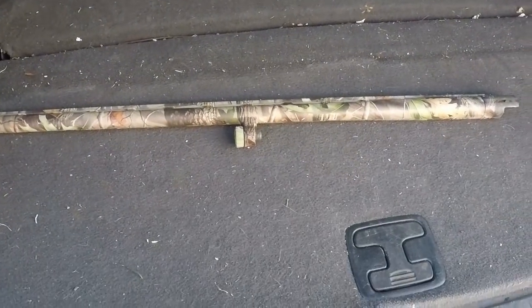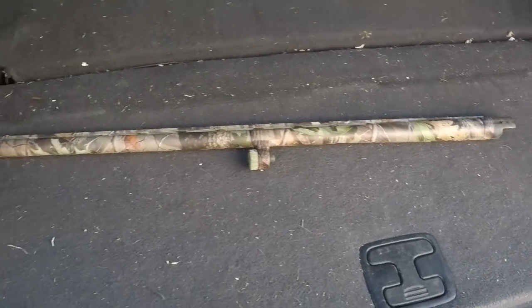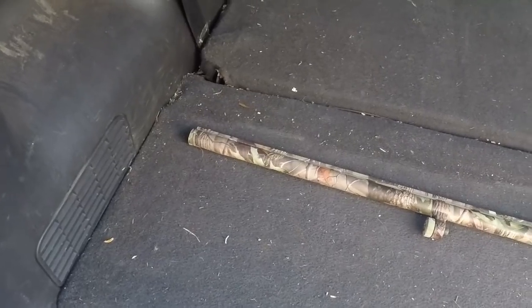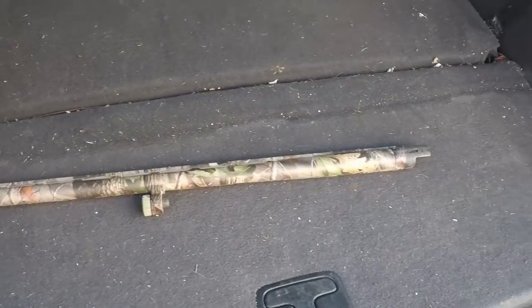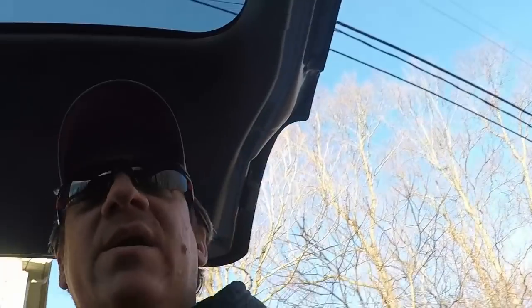I'm going to take this to a gun shop and see if they can help me identify it. This would be something that you can sell without a license. I can sell this on GunBroker or another gun enthusiast website, something like that. So my tip, check every box, every single box, pull everything out. Just because you think something's in there, there may be something hidden with it.